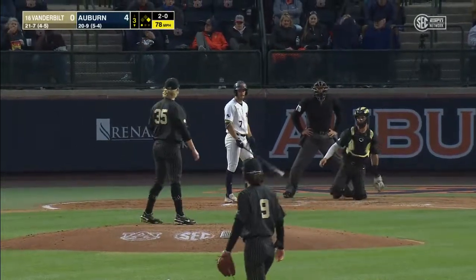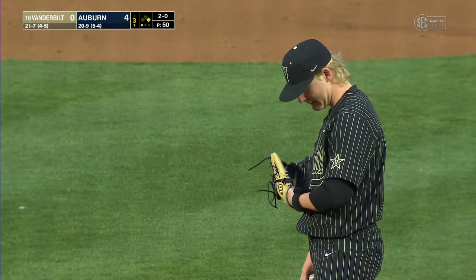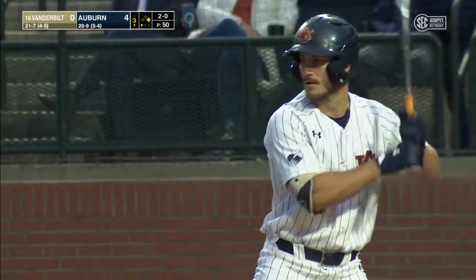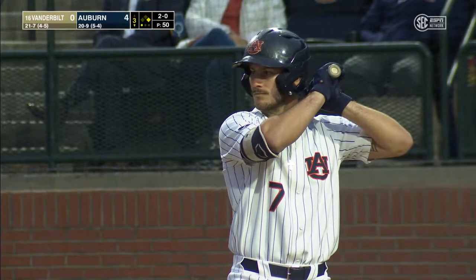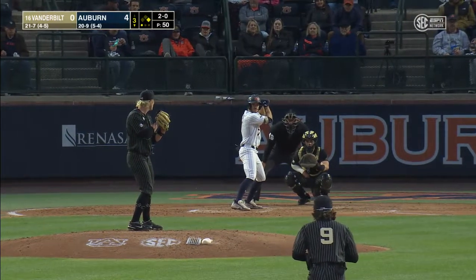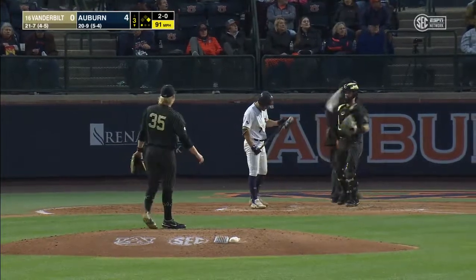Left it up. Well, Greg, for me coming in, one of the things I was excited to see from this game tonight, Auburn's been on a tear offensively. I mean, that's been their strength. For Vanderbilt, their pitching has been their strength. How would the two compete against one another tonight? I was excited for that matchup, and well, so far the Auburn bats, they've answered 4 runs off 6 hits. Well, they've got pitches to hit.